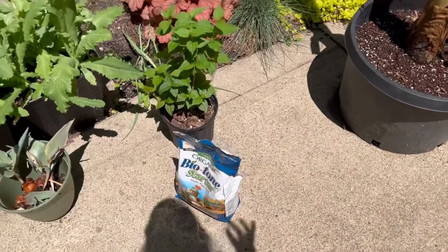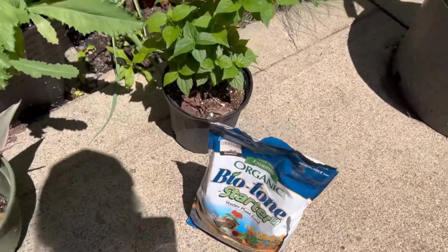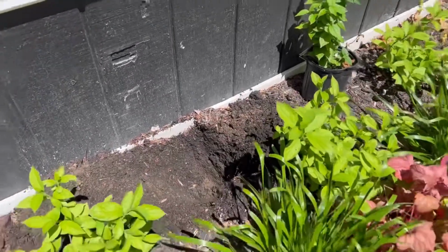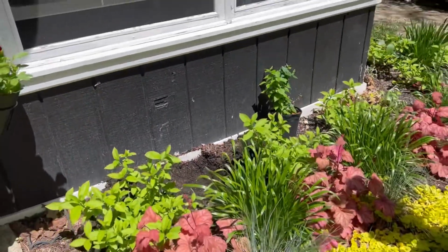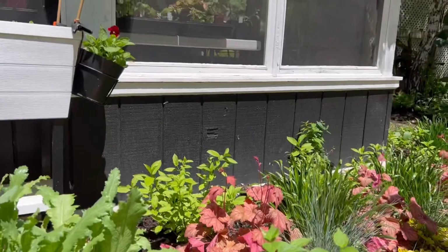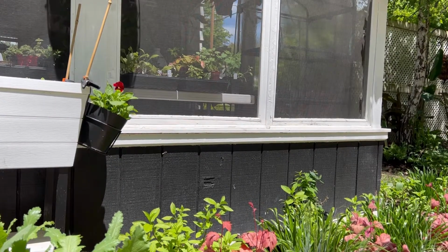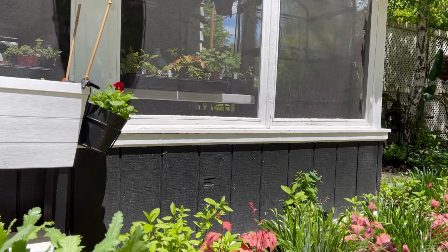So I've got the first hole dug. I'm gonna put some Biotone starter in there. That's how the hole looks. Let's get that fertilizer in there. I just grab a handful and put it in there. No measuring, just winging it.